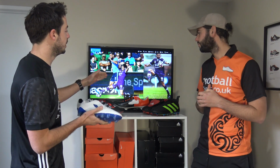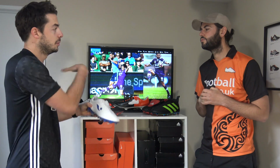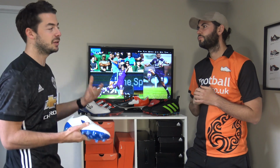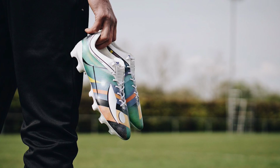But this is Aaron Williams, centre back for Perth Glory, wearing these leather boots. They're very similar to the Halo Plus in terms of upper quality. But overall, it's such a weird choice. Not many players wear Concave, do they? But in the A-League, especially for Aussie rules, as well as NRL, there's a lot of players wearing Concave football boots.